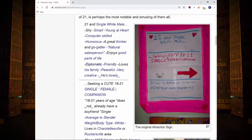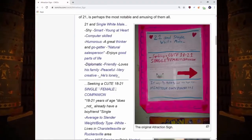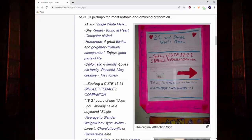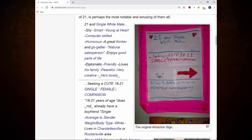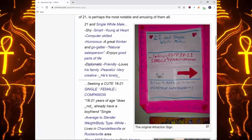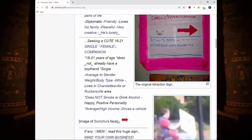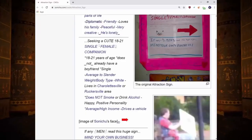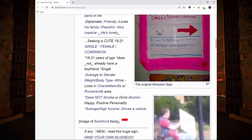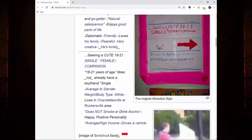Absolutely terrible. They were basic and hideous. Yeah, it's the bare minimum of coding that you learn in high school. "Natural salesperson," another lie. He can't sell anything to anyone. "Enjoys good parts of life," meaning not working. "Diplomatic," bullshit. "Friendly, loves his family. Peaceful, very creative." He's lonely. That's not a lie. That's not positive either, though. No.